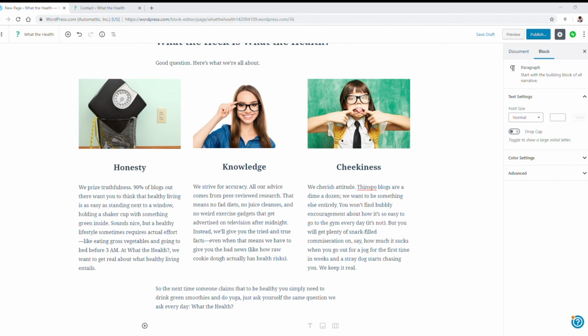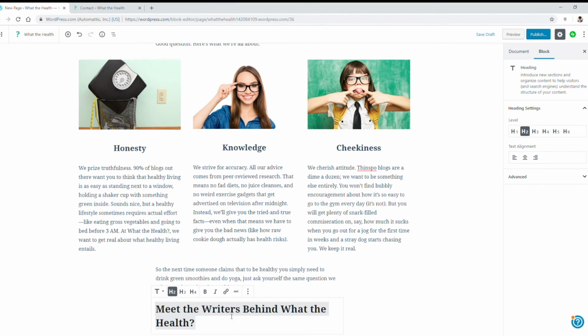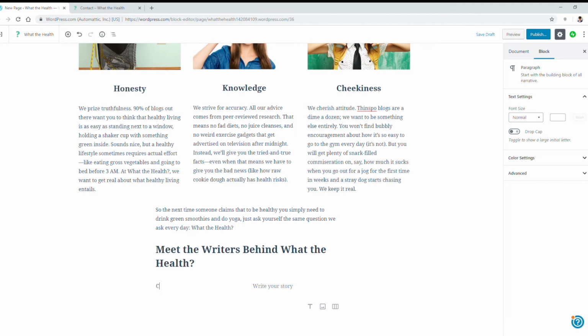So now we want to create a little about our team section. So we're going to create another heading. And then beneath that, we are going to make 2 columns. So just the 2 this time. And we'll do the same thing that we just did up top.